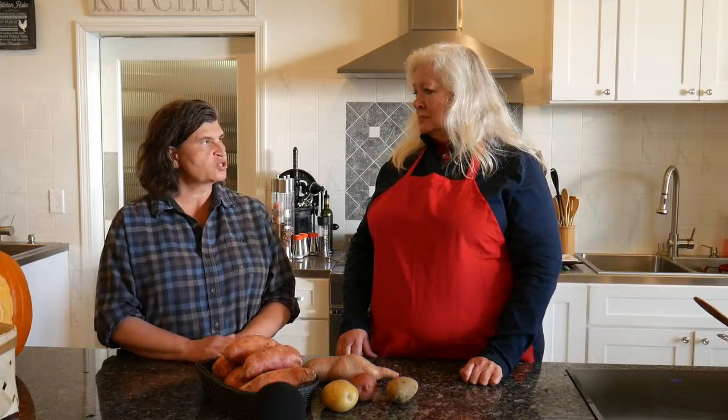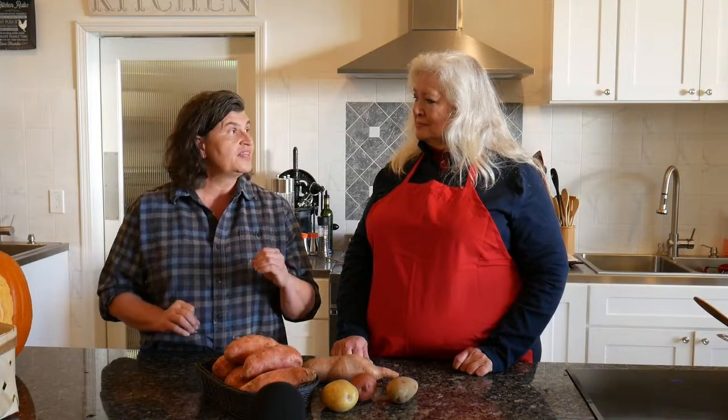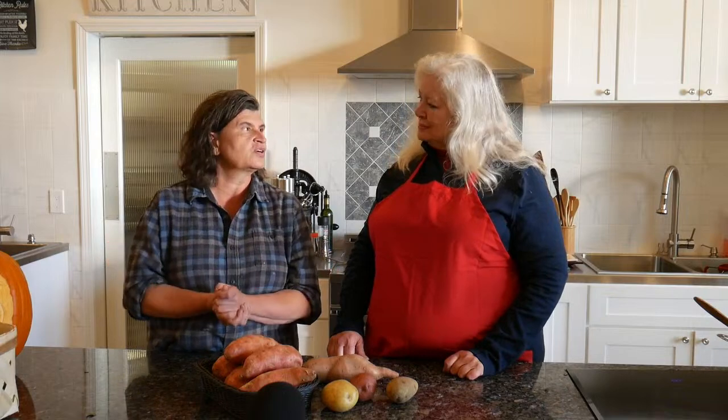Roast them about the same temperature, 10-15 minutes depending on the size. Something people forget is you want things to be even size, so it cooks evenly. So if you've got some that are this big and some that are this big, cut this one in half. Get them to the right size so they all cook at the same time.